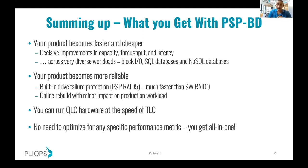Moreover, the online rebuild process lets your application run uninterrupted with only minor impact of the data reconstruction process that is going on in the background. Last and not least, with PSP, you can use slower hardware and achieve higher speed. We saw that through the experiment conducted with MongoDB, running on slower QLC hardware under PSP.